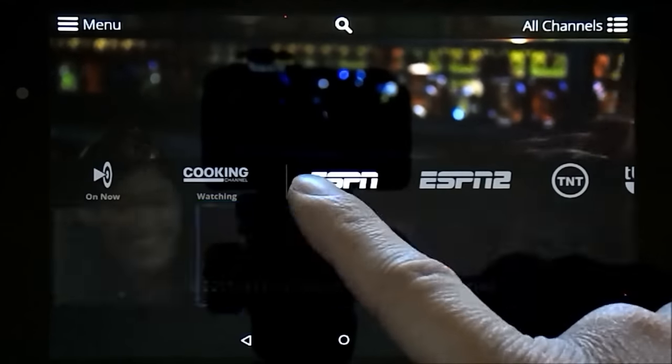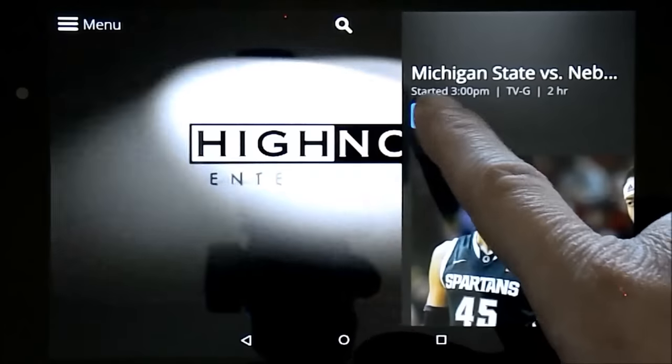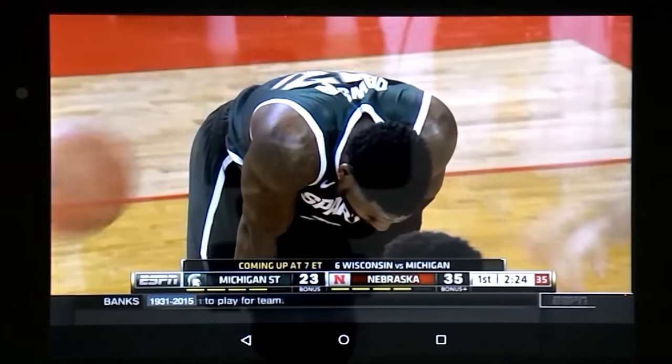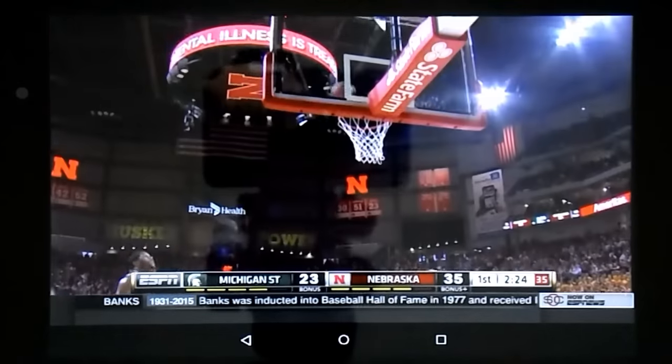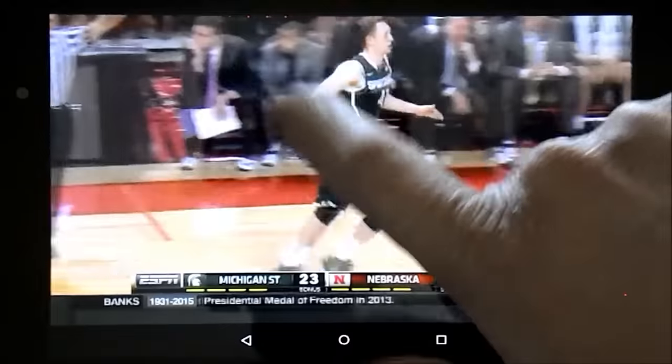So let's go watch some ESPN. We just tap on the current show right now. It brings up a little menu to say watch it now. Now, if it was on another show that allowed rewind, it would give you the option to start it over from the beginning. But because WatchESPN does not allow you to restart from the beginning right now, it just gives you the option to start it.